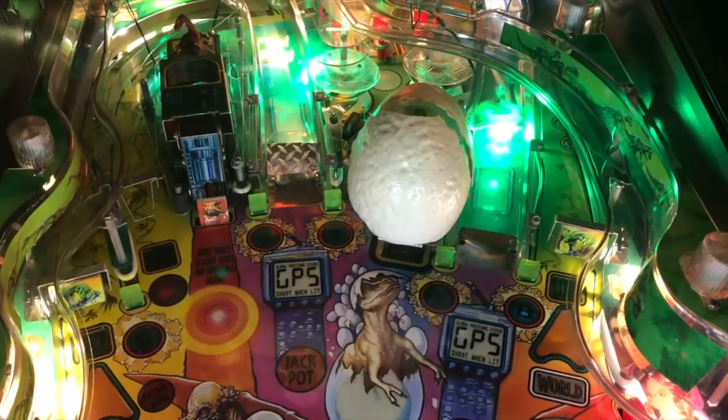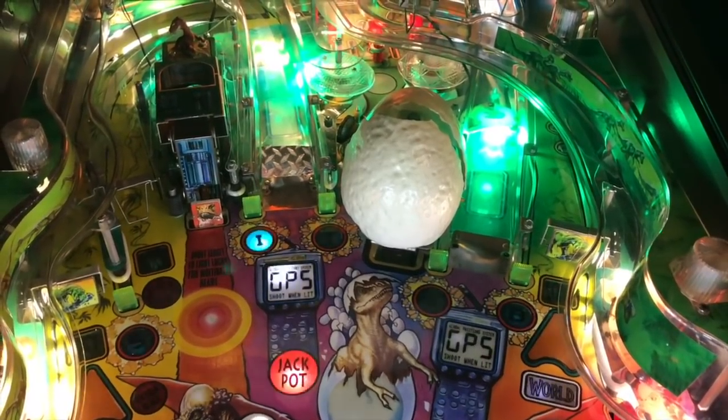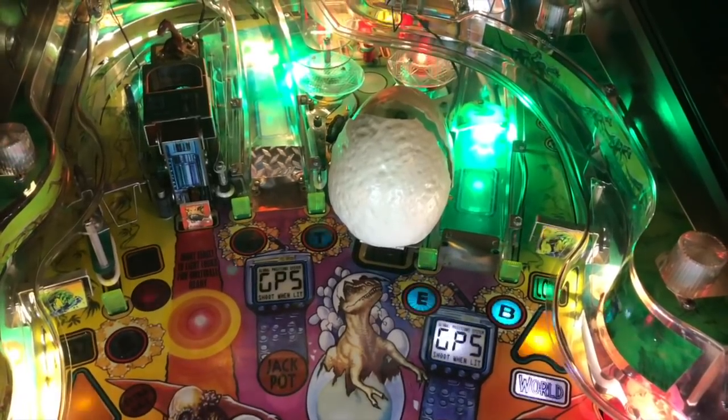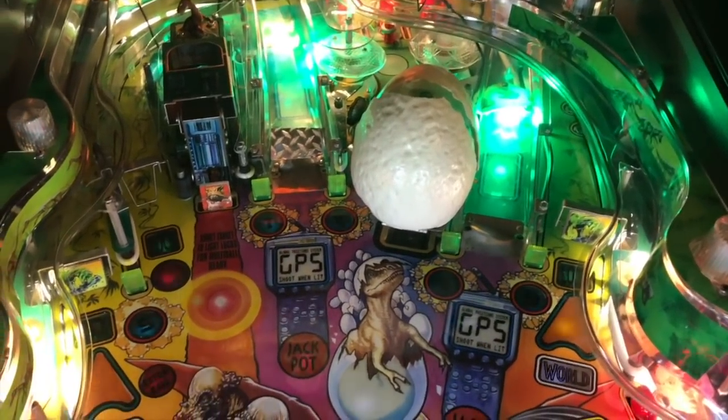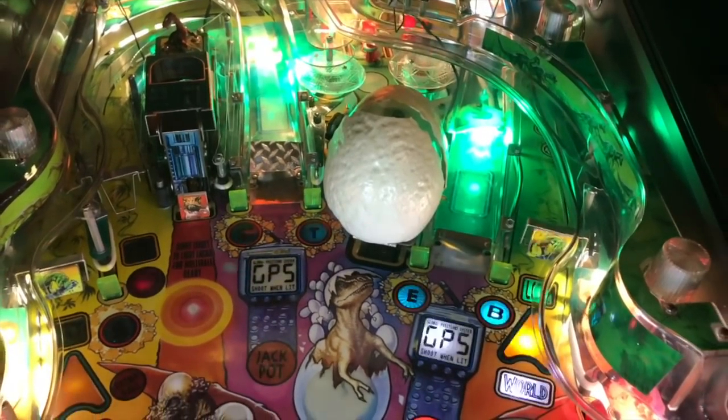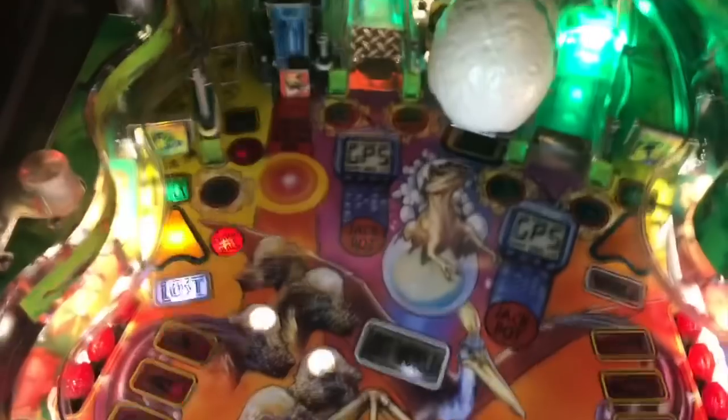So if you're shooting the left ramp, you shoot that left ramp twice, then you get 300,000, 300,000. But then you shoot the right ramp, you'll add 100,000 to it. Then if you go back to the left ramp, it'll add another 100,000. So now you're hitting those shots for 500,000 a piece. So it can be lucrative.